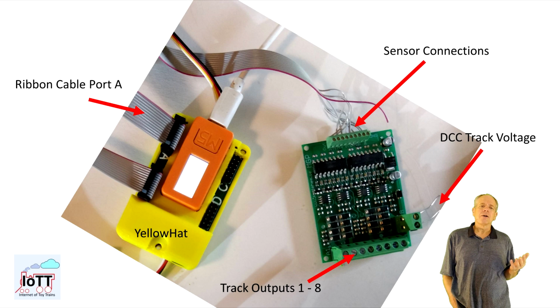As it turns out, this board and the yellowhead are a total fit. It almost seems the board was made for the yellowhead. I used the 12-pole ribbon cable to connect to the yellowhead on one side and connected the other end of the cable to the 8-pole plus ground screw terminal on the sensor board.